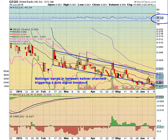The next stock is ticker symbol GEQU. If you notice, this is in a considerable downtrend. We've traded this stock before, but now we're kissing this level. Every time you kiss this level, you see a nice little bounce. So watch this level get kissed and a potential move up to that 0.002 level.